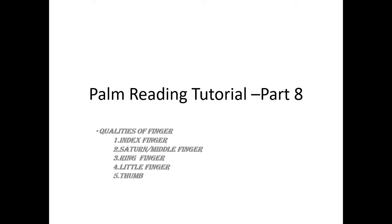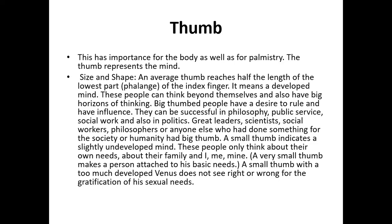So this is part 8. In the previous one we learned about the little finger. Now we are moving on to learning about the thumb. The thumb has a very important role in the body as well as in palmistry, as the thumb represents the mind. Now, the size and shape of the thumb.